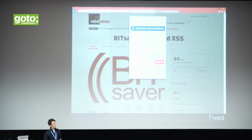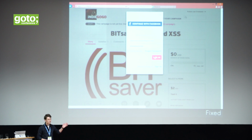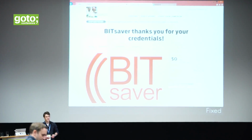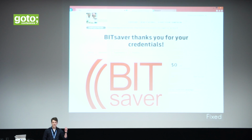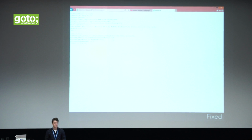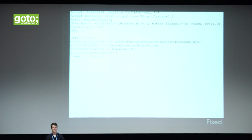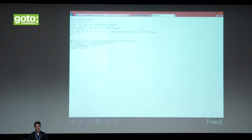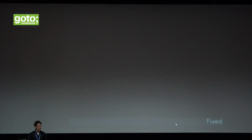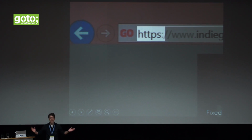So this is Indiegogo. It asks you to fill in your password. You click on login. The browser will autofill your password as well, so it really feels trusted. And suddenly you get redirected to a page that thanks you for your credentials. In the back, your credentials are exported to our controlled system, so we have your password in plain text. And just to show you that we're not messing around with anything besides the web application, it's on a full HTTPS connection. So how did this work?